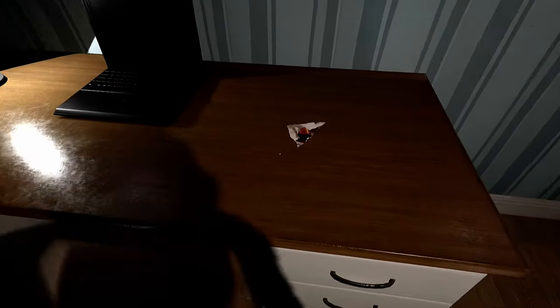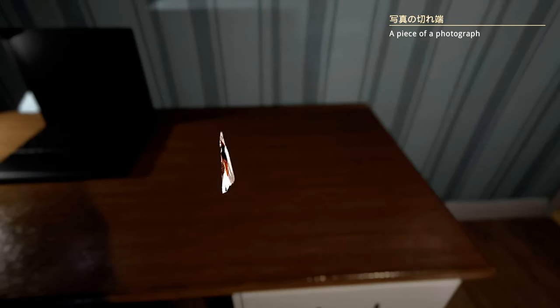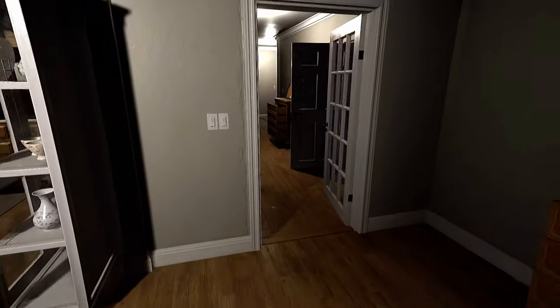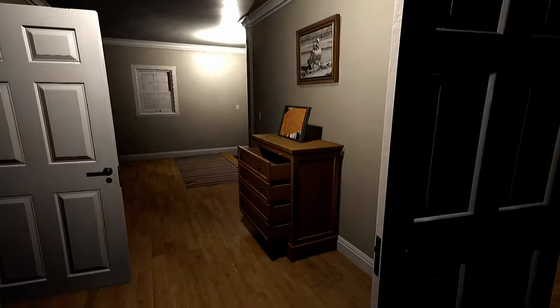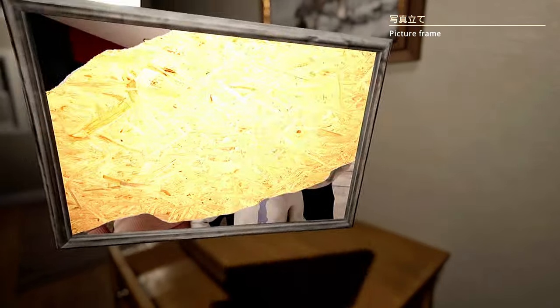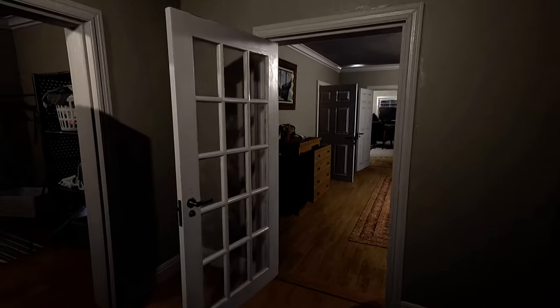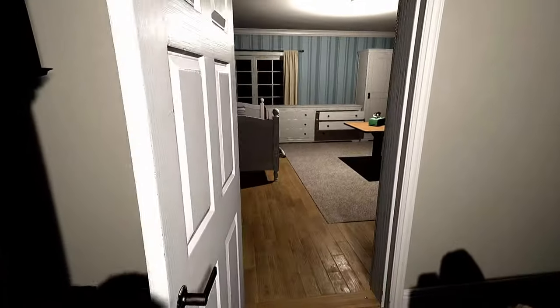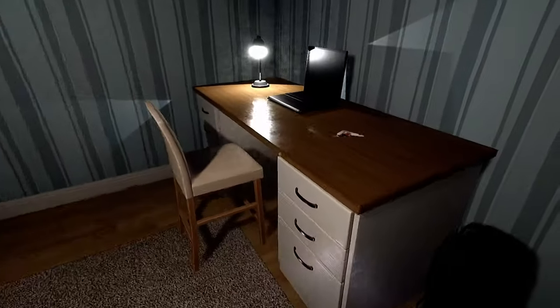Oh! Wait. What's this? It's a piece of the picture. Piece of the photograph. Wait, we take that... Can we take this with us? How do we take it? Do we take the portrait over here? How do we click and carry things? They should have instructions. Like a hotkey guide or something.